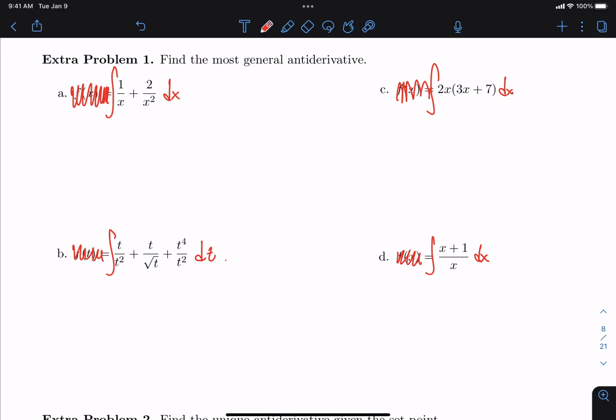So now, the antiderivative here is going to be 6x cubed over 3. Yeah? And then this one is going to be 14x divided by 1, it becomes what it is to the number. It's to the number 1. So we raise that by 1 and we get 14x squared, and then we have to divide by 2. Okay.